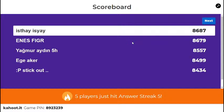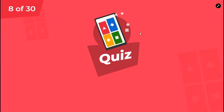So we can see the other thing, which is about the fire starters. 5 people started their fire and they just hit an answer streak of 5. Congratulations. Now you can see the fire icons next to their nicknames. But anyways, let's get to the 8th question.